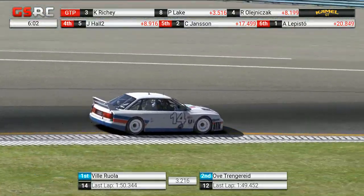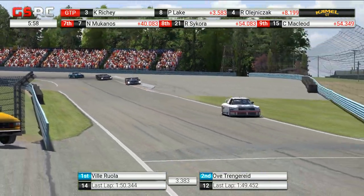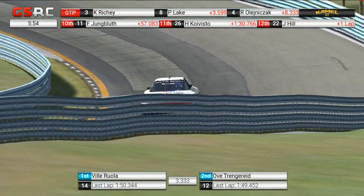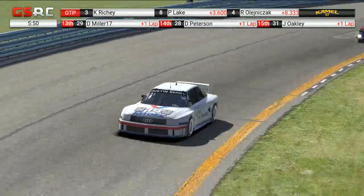Boy, I wonder if, with the help of a little bit of traffic here, Trent Grade can actually make a legitimate run at him here. I said earlier on, remember, that you just don't know with this series.